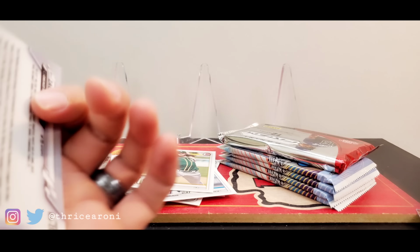Nico Hoerner out of 150. Looks nice. Nico Hoerner for the Cubs. Gotta let me know. This is an on-card autograph of Nico Hoerner. Some of you guys are like, oh my gosh, you pulled it! And I'm like, Nico Hoerner? Is it Ebert? Eric Hosmer again. Same. And then very last pack.